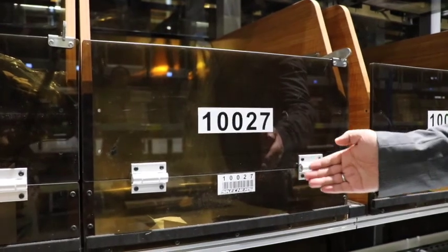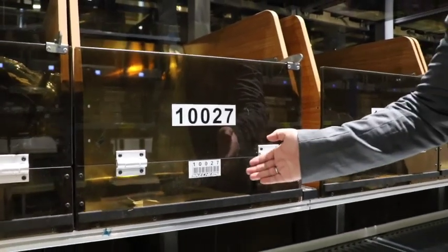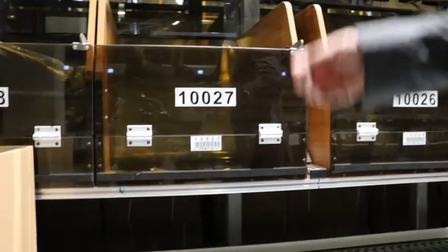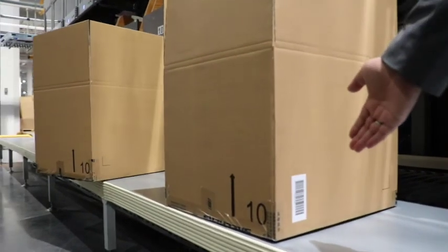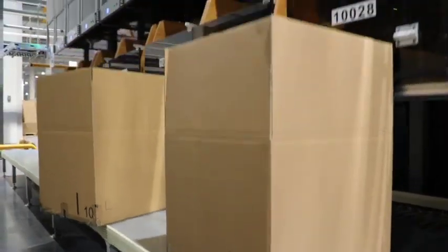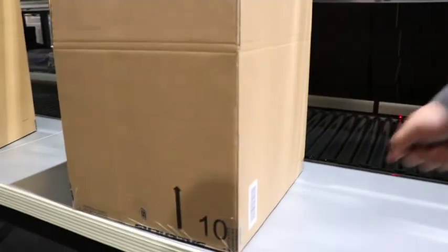Each of these 432 has a chute ID. And the boxes also have a barcode. It's a box ID. So the operator needs to scan the chute ID and scan the barcode on the boxes to match the carton box with the chutes.